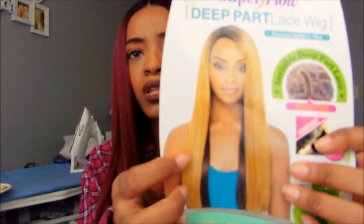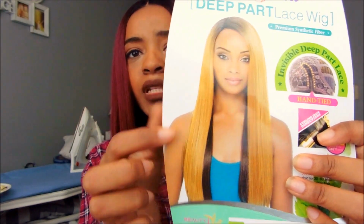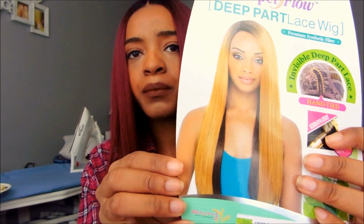It's silky. So this is the Janet Collection Bisa in the color Burgundy, and it comes in a variety of other colors too. If you're looking for something else other than red, there's a bunch of different colors. The model on the card is wearing, I don't know what color she's wearing, it doesn't say, but oh, it's SC1516, that's the color she has. It's really pretty too, I actually like that color a lot. It's like blonde with some brown underneath it.